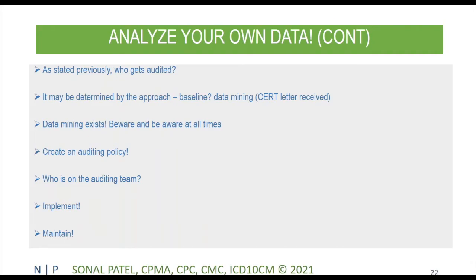You don't want that to ever happen, but the data miners love to look at data. That's what they do best. They look at data. The data mining exists. Beware and be aware of it at all times. This is why this is my biggest soapbox for 2021. Start taking your data back and look at it for yourself first before the data miners get a hold of it. And what that means is the data miners are looking at that high volume of mistakes, right? High volume of level 4s, or those endless marasmus, severe malnutrition types of ICD-10 codes. That's what the data miners look for, high volumes.